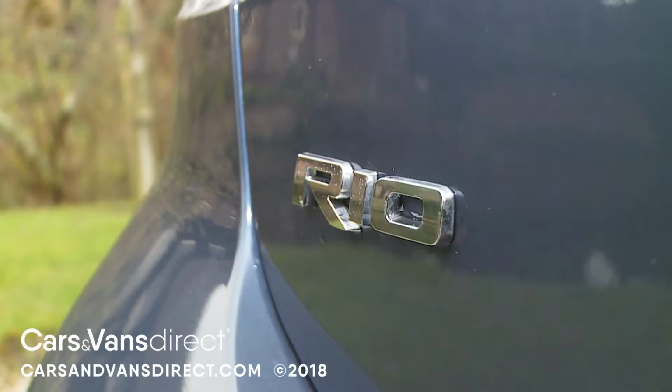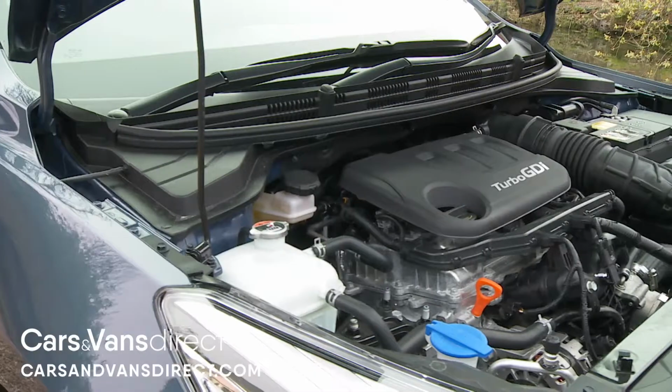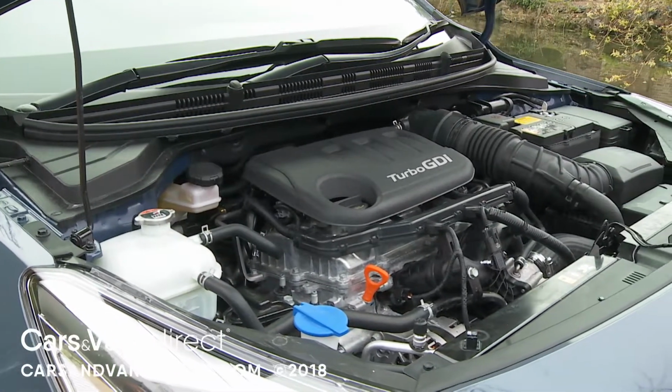That's not to say that there aren't some effective engines in the Rio portfolio these days. There absolutely are. And the headline act is the 3-cylinder 1 litre TGDI turbo petrol unit that we're trying here. Now this is a power plant that Kia has developed to take on the similar downsized 3-pot engines that are now available from most of the other brands in the segment. This is offered in 2 states of tune with either 99 or 118 bhp. Now the lesser variant is the one we're trying here, and it's capable of 62.8 miles per gallon on the combined cycle and 102 grams per kilometre of CO2.